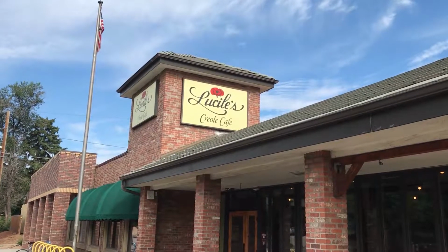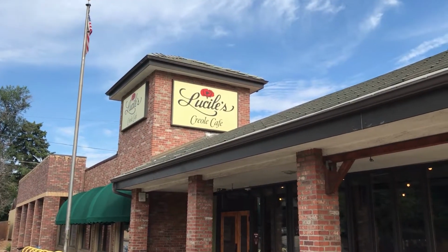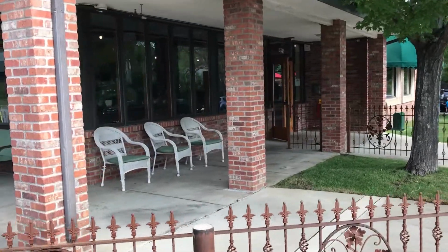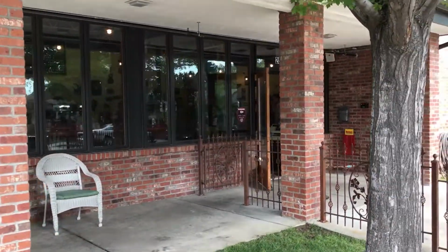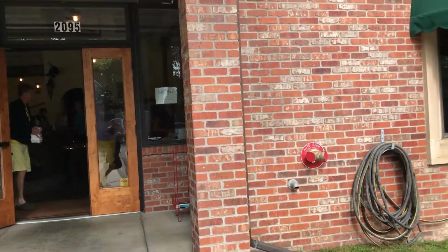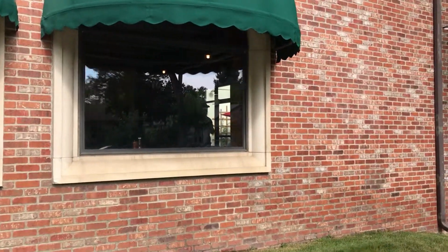On our way to the farmer's market, we passed Lucille's, which is a Creole cafe, just like it says. It does breakfast and lunch. I think it does lunch. We've only ever been here for breakfast. In any case, they have really good food here. It's not the cheapest. The shrimp and grits is about $13. That's what I typically get. And Josh usually gets their breakfast, and it's about 12 or 13. But it's a nice place. Good food. I highly recommend coming here.